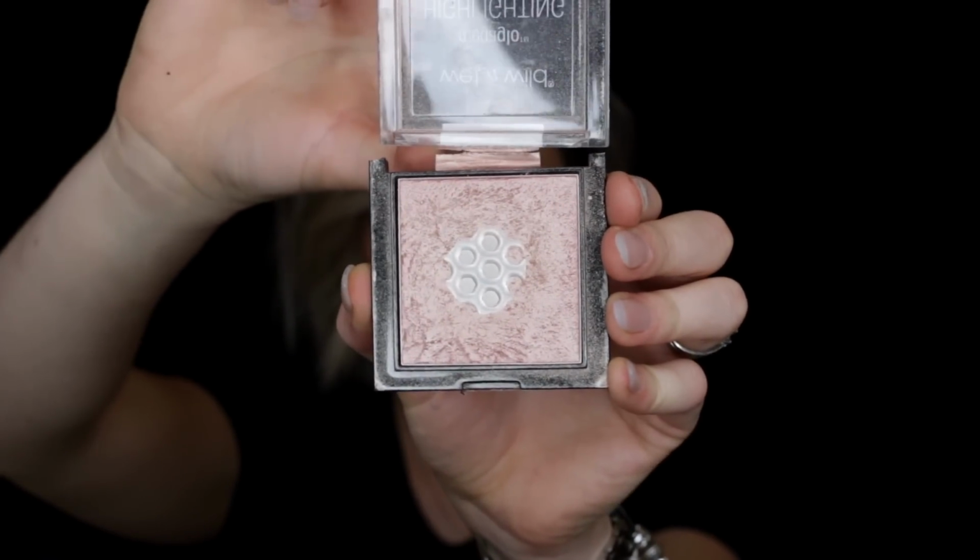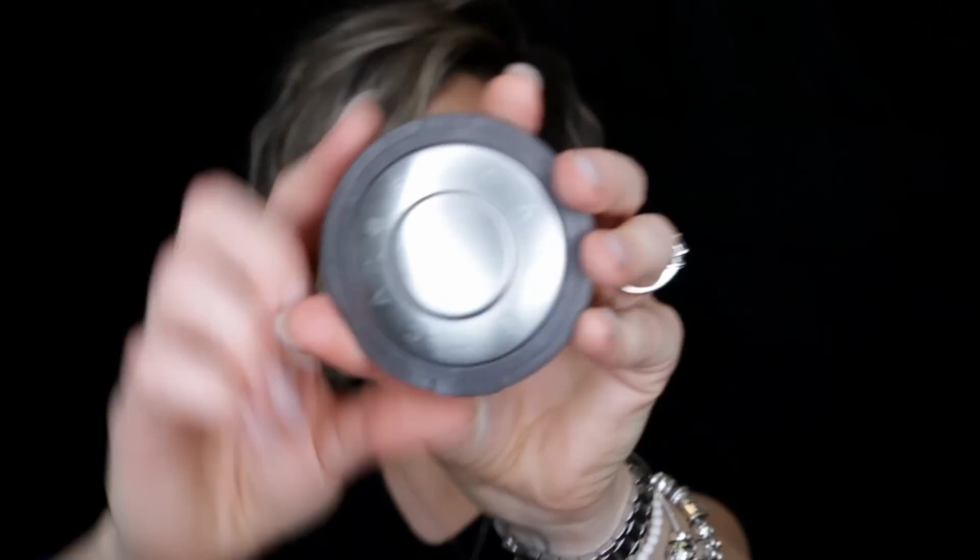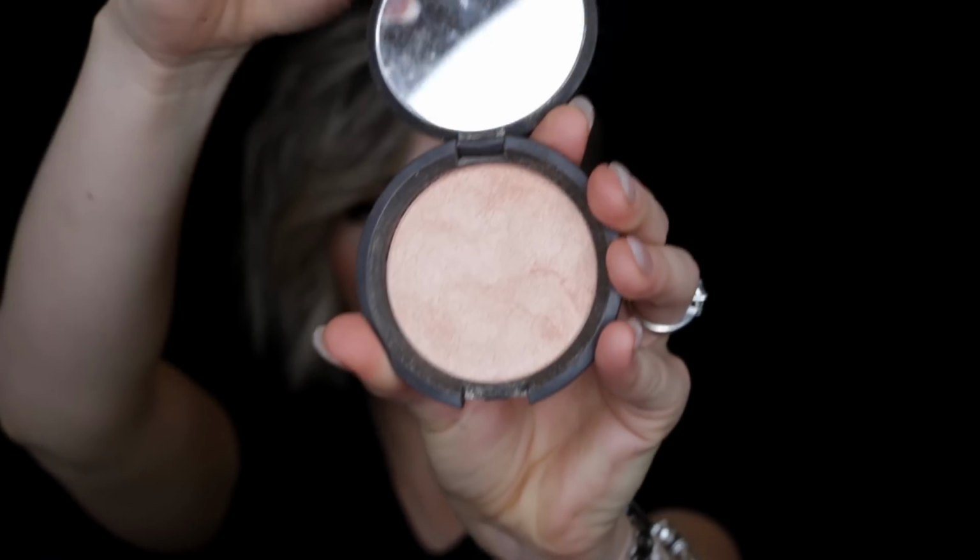My favorite highlighter is the Wet n Wild Precious Petals highlighter. This stuff's $4, works great, has a pinky gold tint to it. I think it blends well with my blush. So that's my favorite. When I want to be a little extra fancy, I will do the Becca Cosmetics Champagne Pop. But I don't like using this all the time because it's $40. So I use it on special occasions.